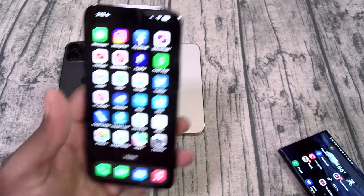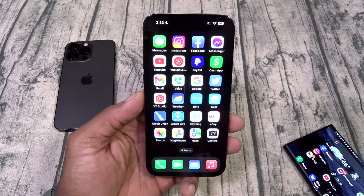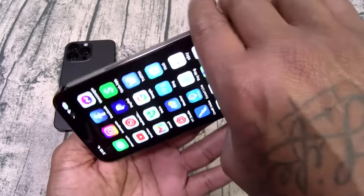Okay? No home screen rotation. This is just kind of whack. You used to be able to do that on your iPhone 8. Remember the iPhone 8? The home screen did rotate. This is just a software issue.